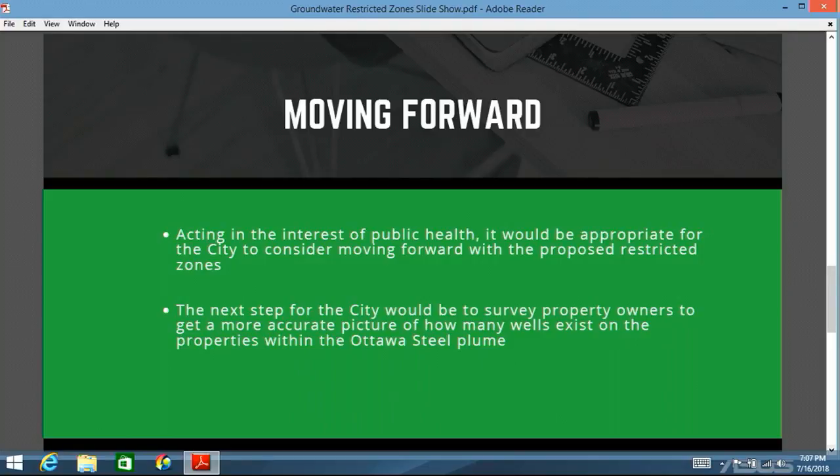I think it would be appropriate for the city to consider moving forward with the proposed restricted zones. With that being said, the next steps for the city would be to conduct a survey of the property owners within the Ottawa Steel site plume zone in order to get a more accurate estimate of how many wells might be found within that area that we would be liable for if we chose to take on this task.